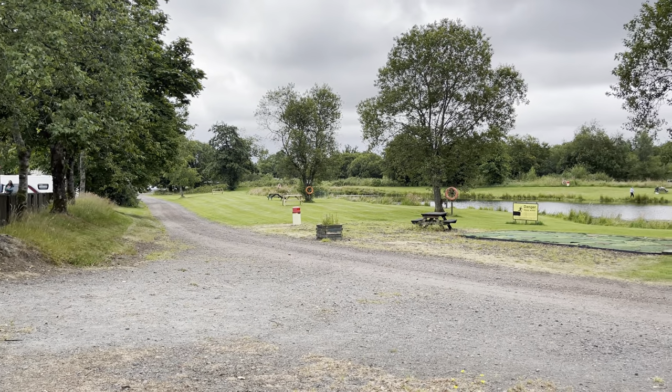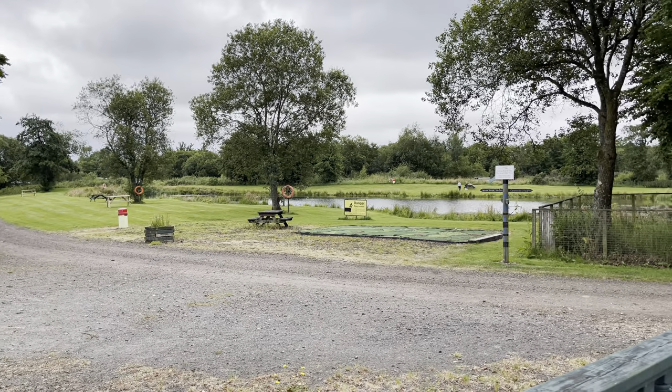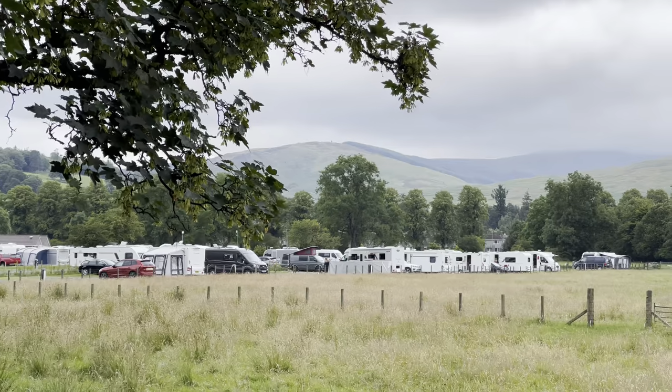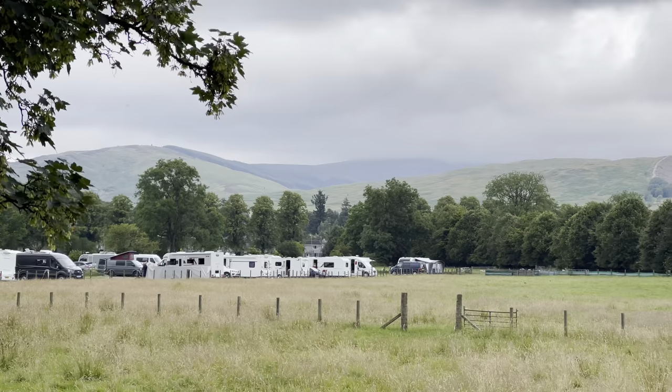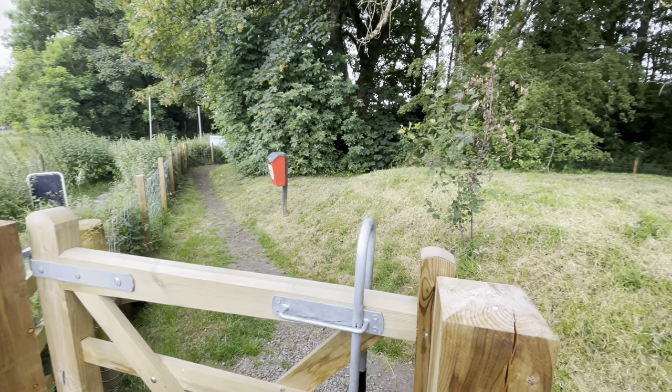There were some fishing lakes here. You could also stop over here, as you probably noticed on the tariff board previously. Just looking across now back to the Camping and Caravanning Club site. There's also another dog walking area at the back of the site that you can see to the right there.